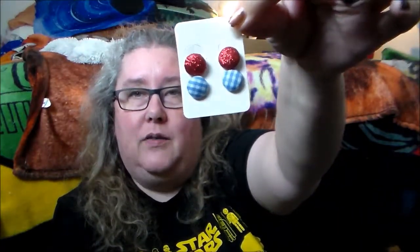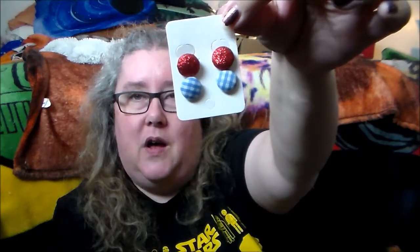Next we have just two simple button earrings, but they are of course a nod to the Wizard of Oz, her dress and her ruby slippers. So I think those are adorable.